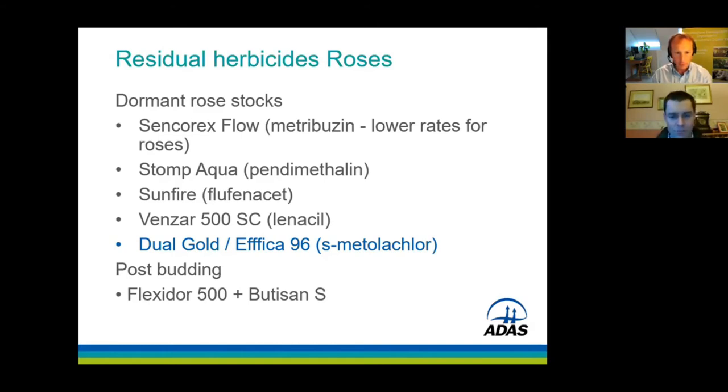Post-budding, you've got Flexidor 500 and Butisan S, sort of standards really, at that time of year.